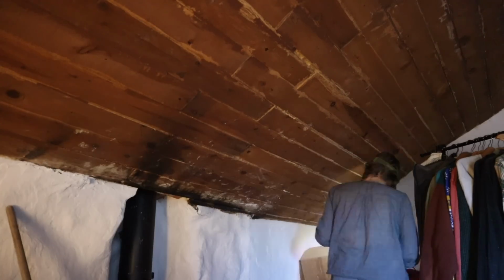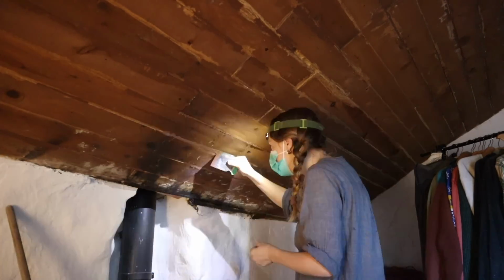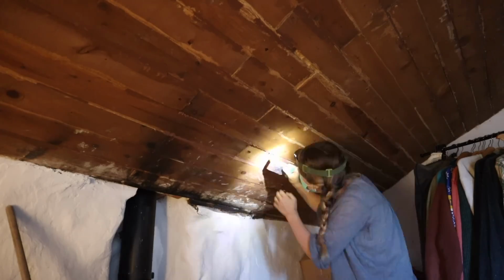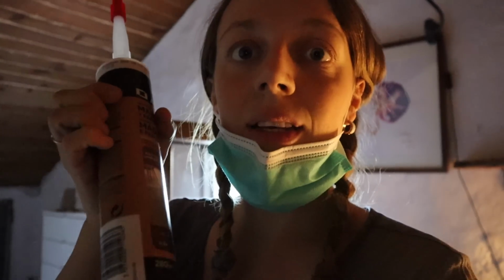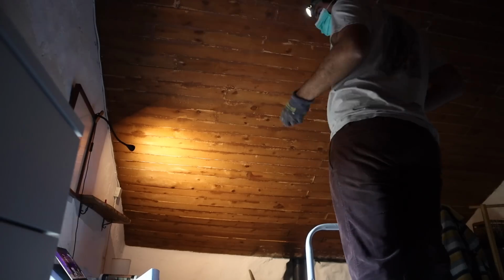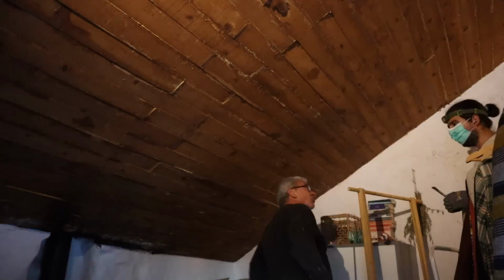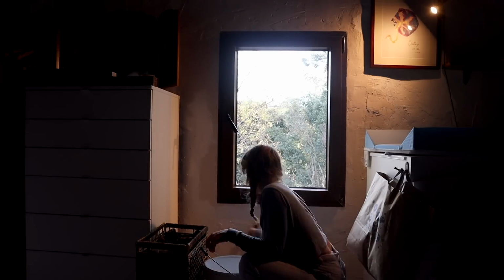It's just really beautiful. Back at home, the first thing we needed to do was finish sealing the boards in our bedroom, which we'd started a couple of weeks ago. So we've got our 8 additional tubes of sealant, and we're going to crack on sealing between all the gaps in the roof. I also painted around our new window.